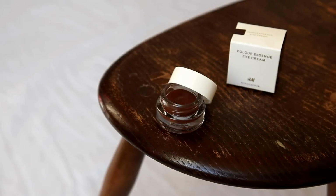The first thing that I bought is this Colour Essence Eye Cream. I wasn't actually intending to buy one of these. They had the little swatch pots out like they do on high street beauty counters, and they were so dried up that you really couldn't swatch any colours at all. I got this in the shade Earth Angel, which looks a lot darker on the little sticker than it actually does in the pot. It reminds me a lot of Smashbox Icon.